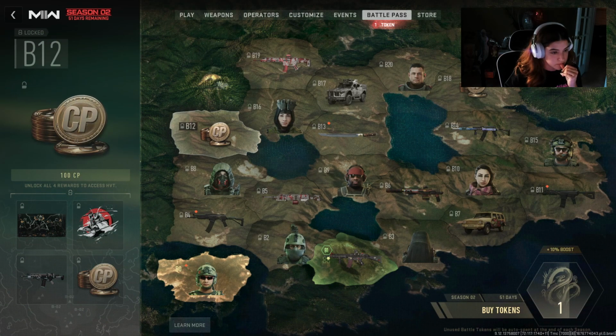Who'd like to take that? Damn, this car is fucking hard, man. I don't know, I'm taking so much damage.